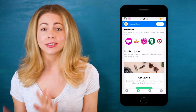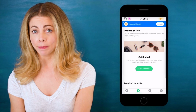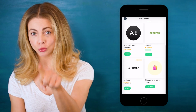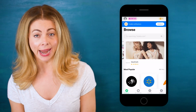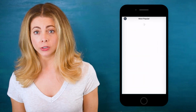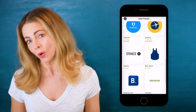The Drop app is incredibly simple and straightforward to use, and by partnering with top retailers around the world, Drop allows you to earn points when you make purchases using your linked debit and credit cards. Once you're all signed up, Drop will monitor and confirm your purchases and reward you with points.